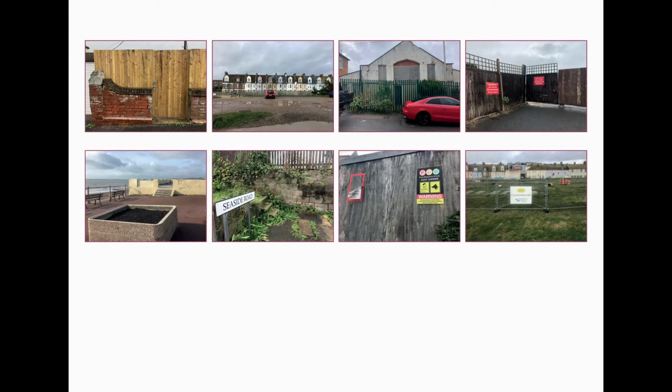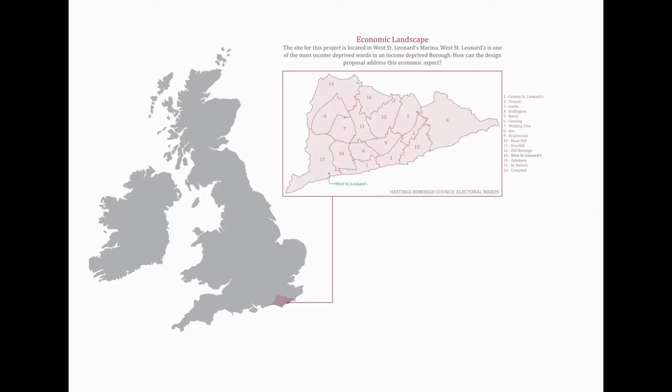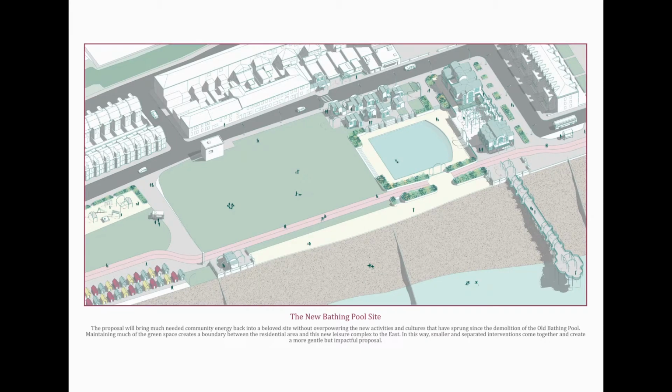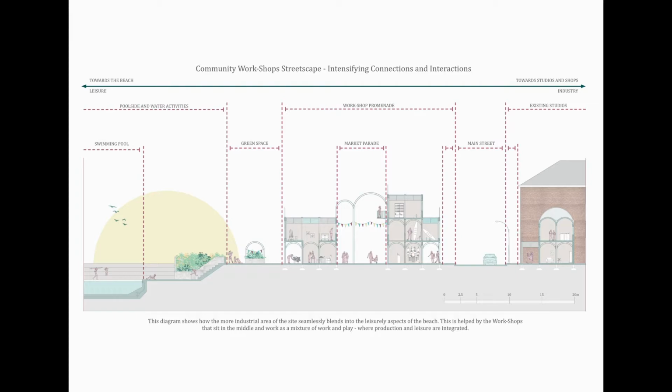Today, the site is earmarked for a widely disliked development after being left unkept and underfunded for decades due to poor political decisions and economic divestment in the area. The proposal integrates workshops and a coastal mixed-use community complex that brings leisure and small local productions together. This encourages unexpected interactions between visitors and locals, as well as regenerating the site into a charming new destination.